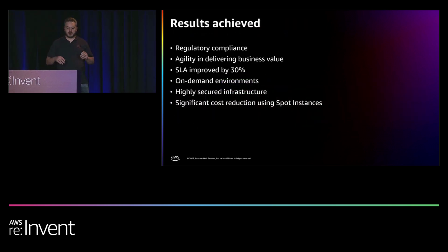So, what has NAB achieved here? They've met their regulatory compliance. They needed to meet the requirements of the Australian regulator for banking, the APRA requirements, which they did. They delivered business value. They've delivered version upgrades with new features, and it's easier for them to implement them due to infrastructure as code.